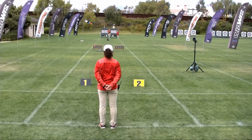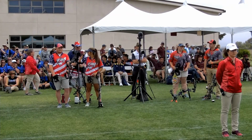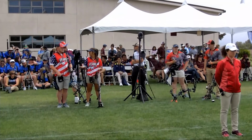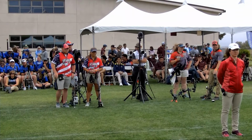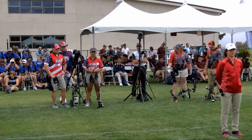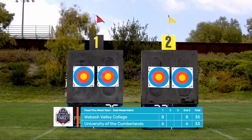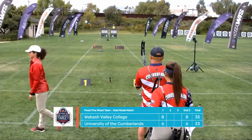So with the starting of mixed teams, why do some teams choose to have the guy shoot first and the girl shoot second? Because both these teams are shooting that order, why not the girl first and then the guy second? Usually what you want for any team rounds, mixed or regular team rounds, is your anchor, who's your last shooter, to be somebody who can get a shot off quick and somebody who can shoot well under pressure. That's because, like we said, in team rounds the time is very limited. You want somebody that's going to be able to squeeze off a good shot in a limited amount of time. Gotcha.